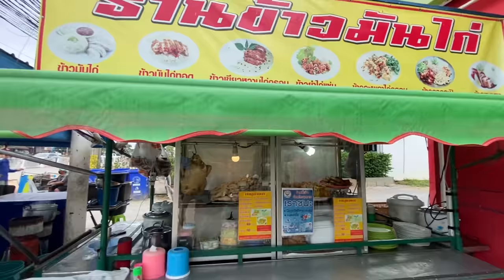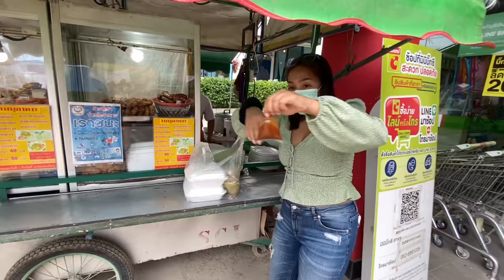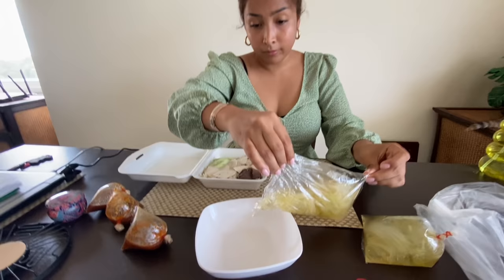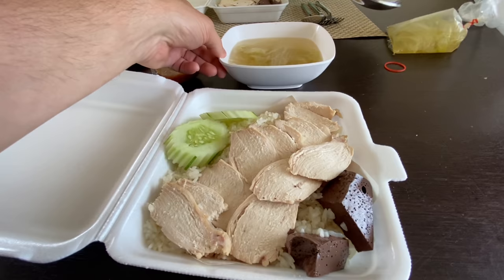So just got the food, and look, they give you little soups with it. So really, if you want, you could just dump your rice and soup and chicken together and just have chicken rice soup. Or you can use the dipping sauce and dip the chicken. All right, so she's dumping my soup in here. What, and a little cabbage in there or something? Yeah. And here is the meal.